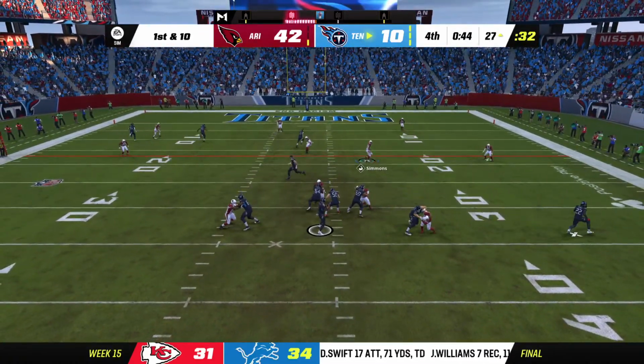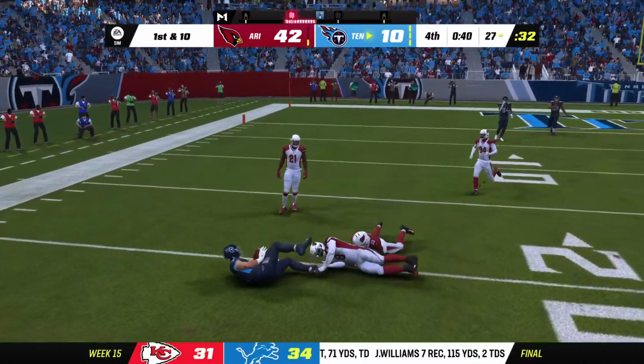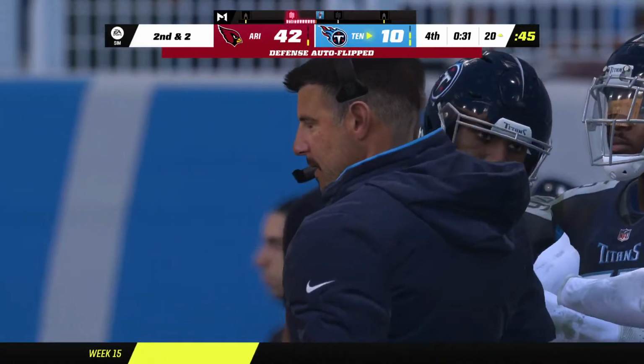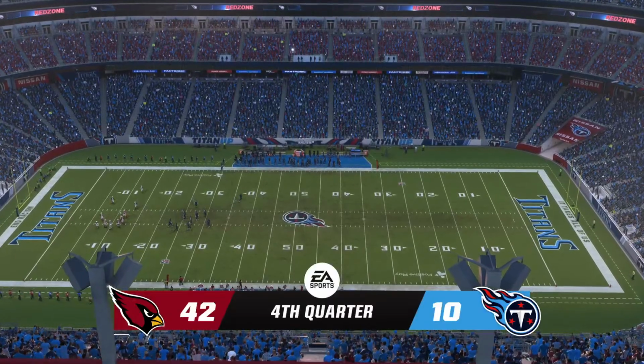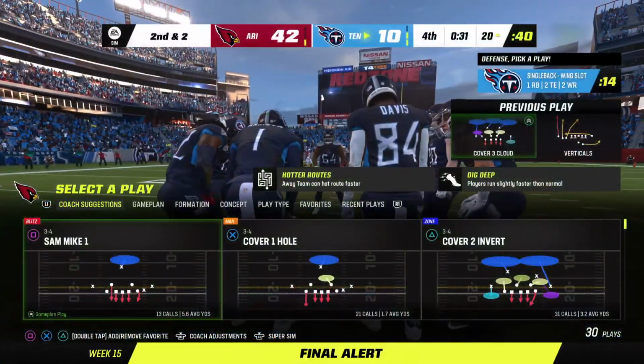Mariota again. He's got Hooper on the short connection, and he'll be marked down right at the 20-yard line. The Titans are going to use the first of their timeouts as they'll stop it with a little over 30 ticks to go in the football game.